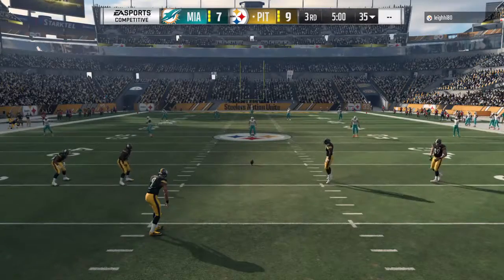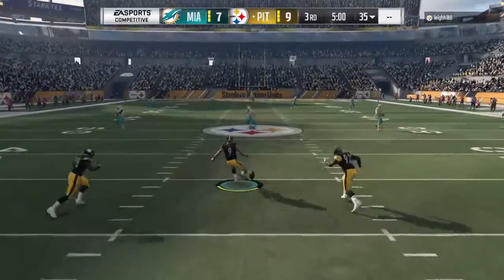You're watching the NFL, and it's on EA Sports. It's in the game.